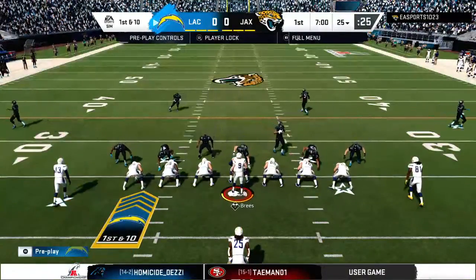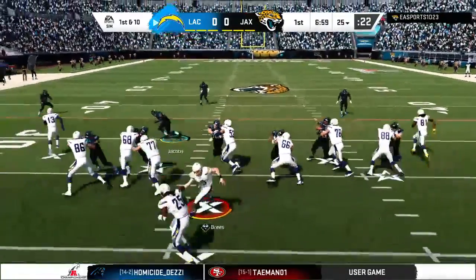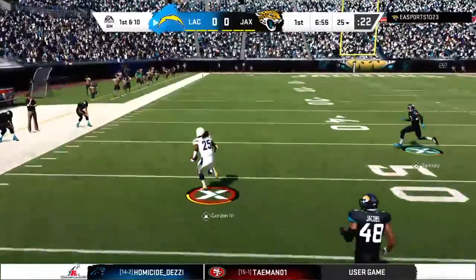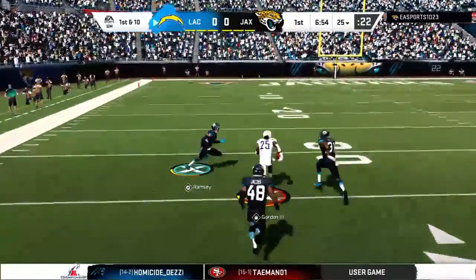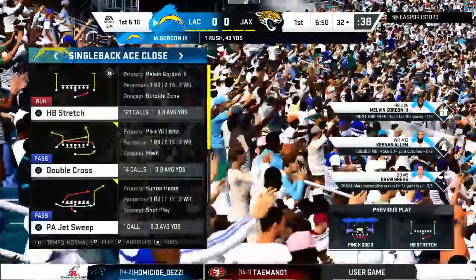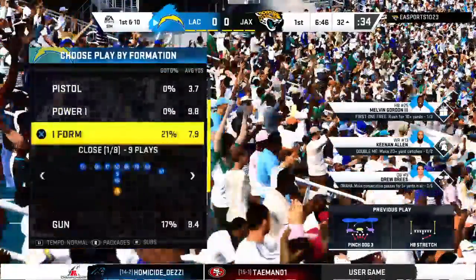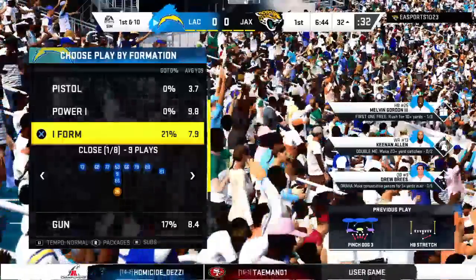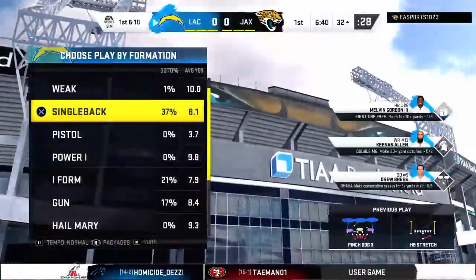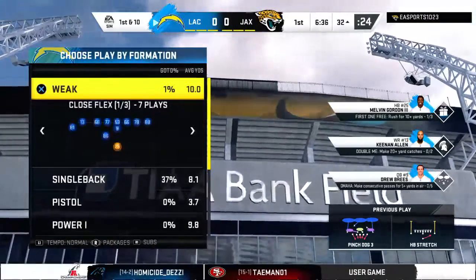Yellow waiting. Check 48. Drop deep. They'll run. This is Melvin Gordon. He finds an opening past the 40. And finally down at the 32-yard line. Let's go. A big play there on the first play of the game. 43 yards. Well, welcome to the party. First carry of the game. How about that? And just think, as far as he's concerned, he's just getting warmed up.